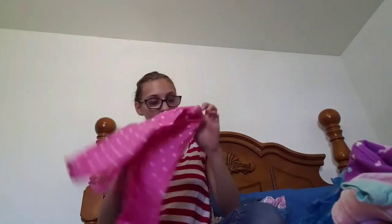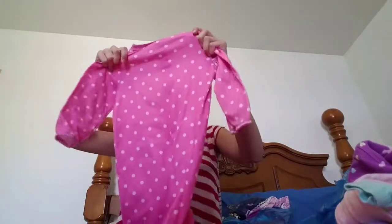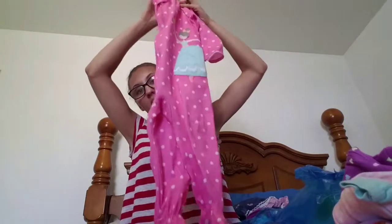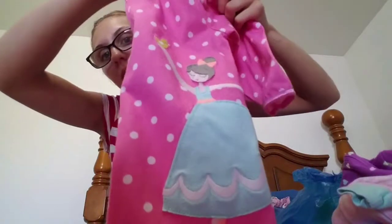Another pajama that I got is another 2T. It's another footy pajama, and this one has a ballerina, or a person dancing. Okay, back to what I was saying, this is a little ballerina, and she's holding a little rubber ducky. It's pink, and it has polka dots on it. So it's another little footy pajama that is in 2T. If you guys can see, she's holding a little rubber ducky.